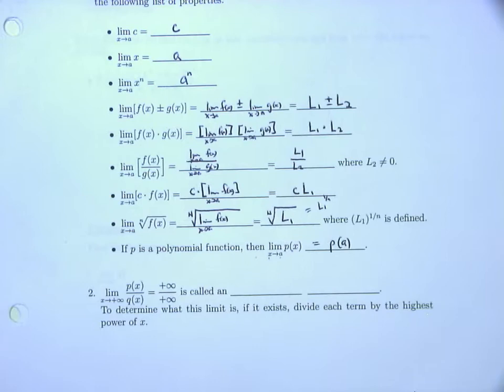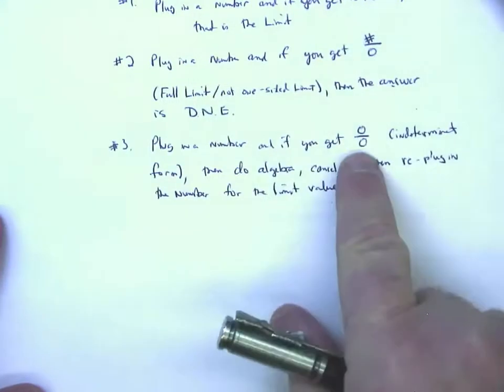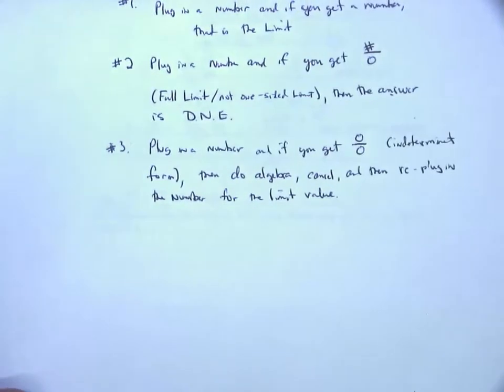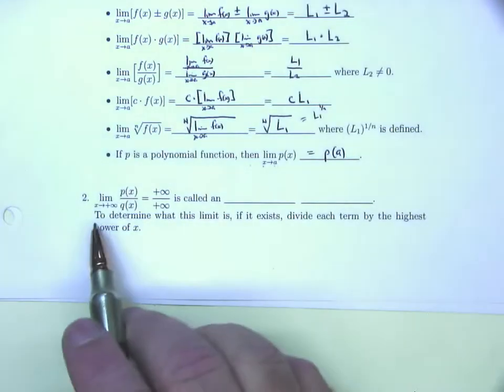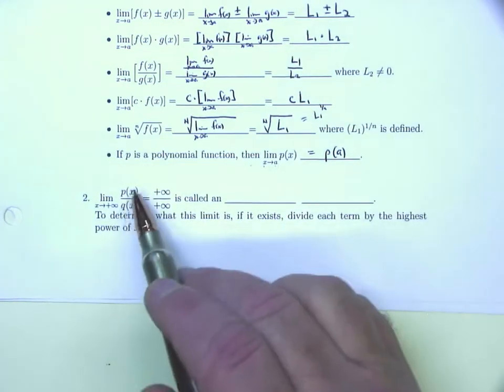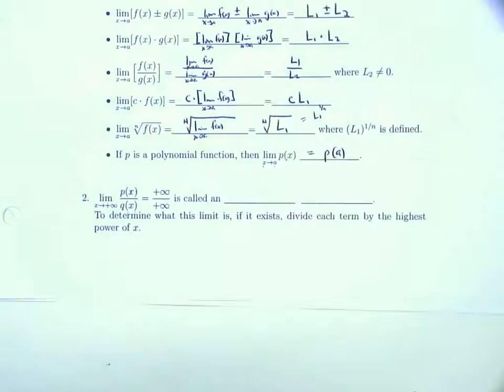Now, here's the number 2. Here's the new guy. Over here, we talked about the indeterminate form of 0 divided by 0, okay? And we were supposed to do algebra on this thing. Well, here comes a special case. It is also known as indeterminate form, and that is the limit, if you take the limit as x approaches infinity, this is the new guy, of some kind of polynomial over polynomial, p of x over q of x. And you get infinity over infinity, and honestly, it doesn't matter if it's plus or minus, infinity is there. This is called an indeterminate form.